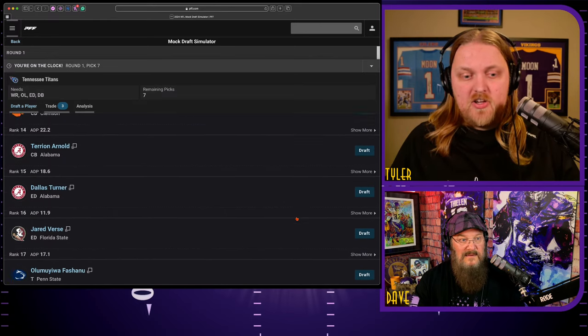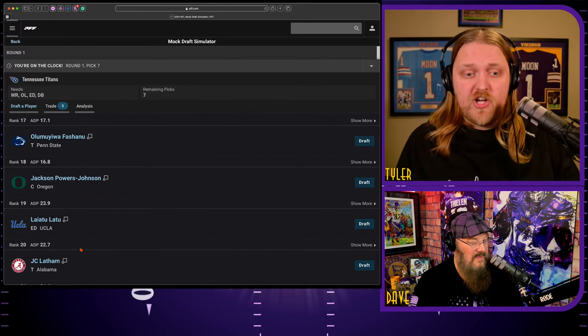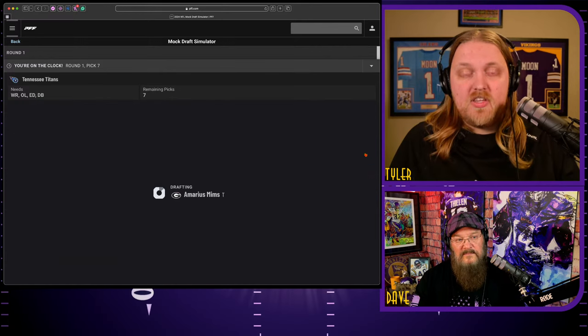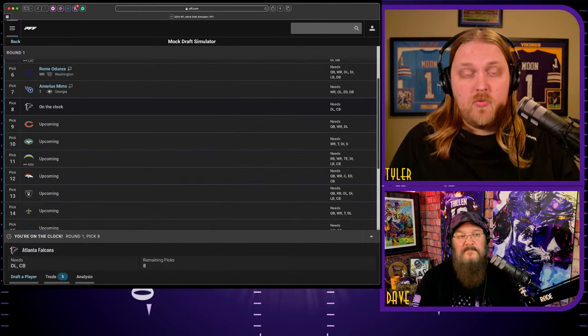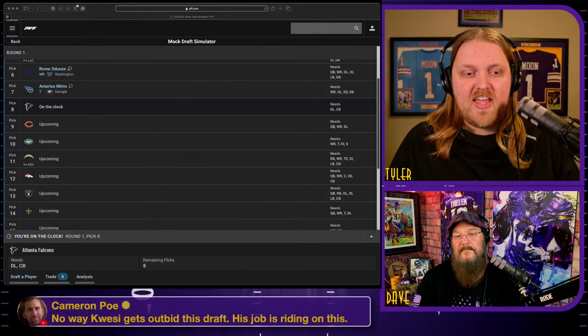And the reason why I'm taking Amarius Mims instead of Alt or Fashanu, I think when you look at what Brad Carthen had in San Francisco when he was an assistant there, you have Trent Williams. Trent Williams is a super freak, an absolute athletic specimen. What is Amarius Mims? Super freak athletically. 6'7", 340, and moves like a dream.